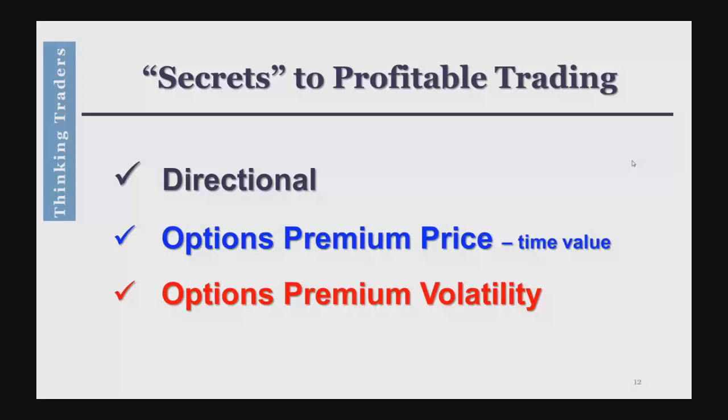All these three, especially the option premium volatility, is a very powerful tool for us to be able to do a $1 trade or $50 trade or 10-cent trade on Google or Amazon or an expensive counter.